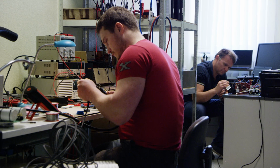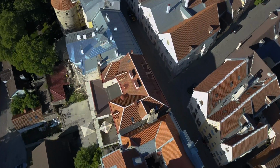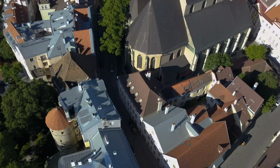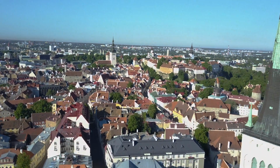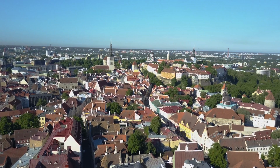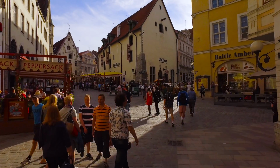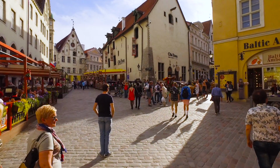Our R&D and factory is located in Tallinn. Tallinn is the capital of Estonia. Estonia is a very nice place to live in, and it's a very good place to have a company here too. It's a tiny country, yes, but despite that fact, we have managed to attract many talented people from the IT sector to develop technologies that we use in Estelon today.